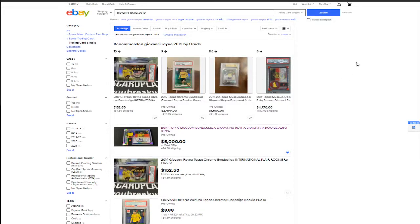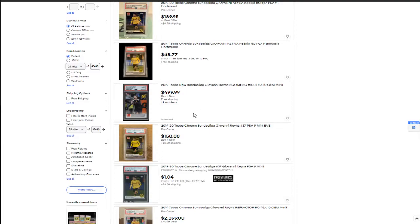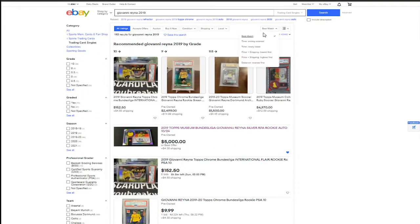Going beyond that, 2019, we have Giovanni Reyna. This is actually a pretty lucky one, considering that he's a really big star, and if he would have popped onto the scene a little earlier this year, he might have actually had a ton of pop. However, the only things he's really in from this year are Topps Now, Topps Chrome, and Topps Museum, and as you can tell, most of it's pretty pricey.